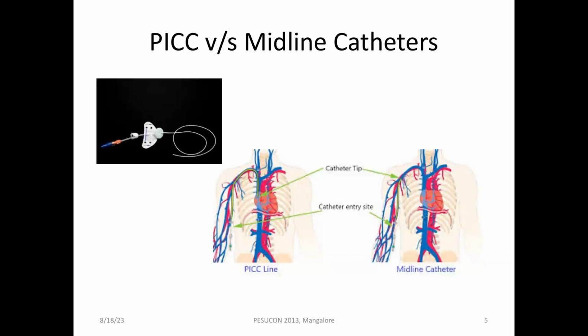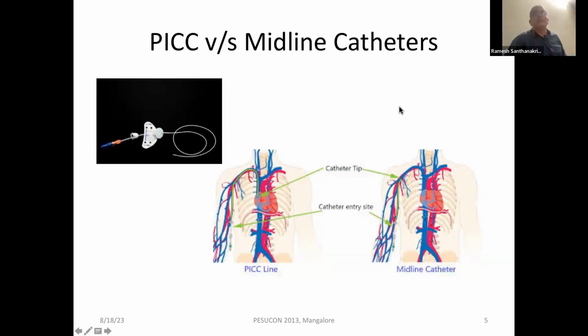So these are the other advantages of PICC line, that again you can tunnel it a long distance to avoid or minimize the complications of the irritant drugs. Next slide, please.